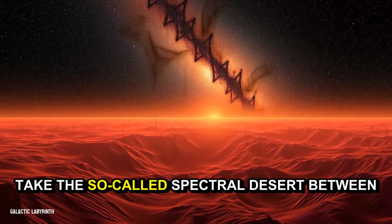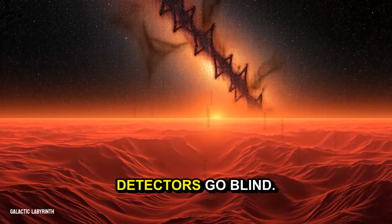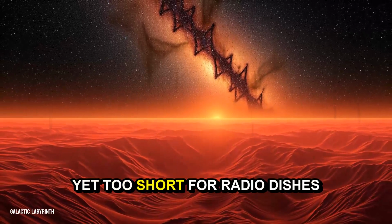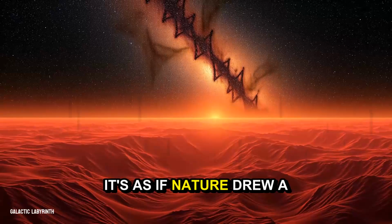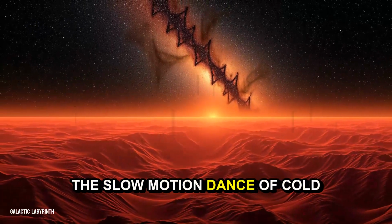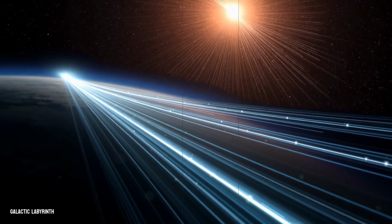Take the so-called spectral desert between far infrared and radio waves, a wavelength no man's land where conventional detectors go blind. Here lies a realm too long for infrared telescopes to focus on, yet too short for radio dishes to resolve clearly. It's as if nature drew a curtain across this band, hiding processes we can only theorize about, perhaps the slow-motion dance of cold molecular clouds or the faint glow of the universe's very first stars cooling into oblivion.